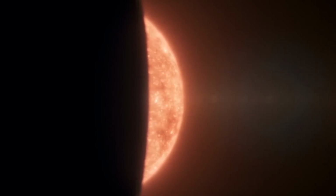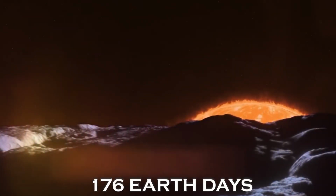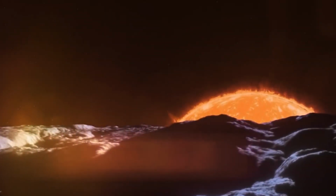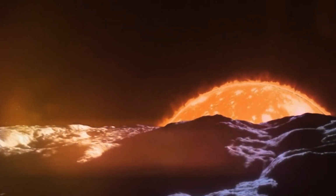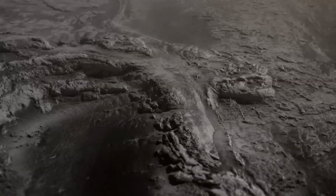A single day on Mercury, for example, a complete rotation on its axis, lasts 176 Earth days. This means that a year on Mercury is only half as long as a day. This peculiar situation generates really strange effects.